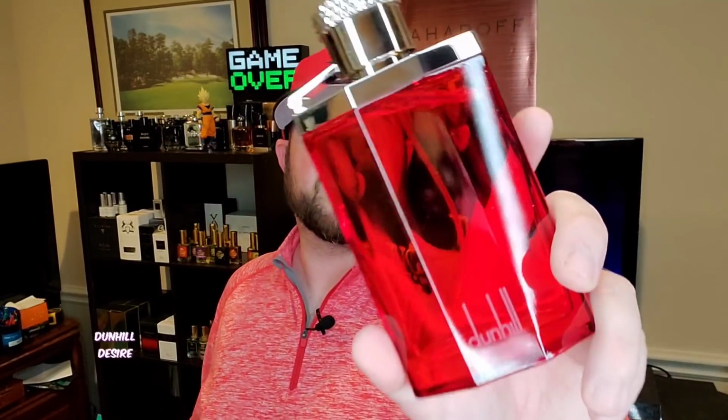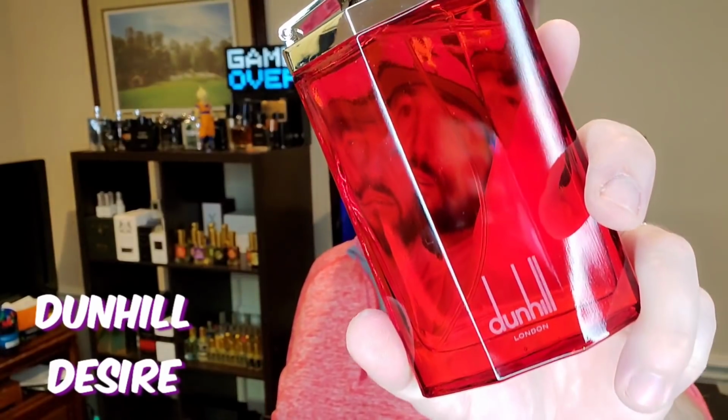Next, I actually did a full review of this one last year, and it's one that I still stand behind. It's got a bit of a cult following in a sense, because there's a lot of people that quietly wear this one on a regular basis, but it just doesn't get talked about a whole lot. It's the original Dunhill Desire. Who doesn't like Dunhill Desire?